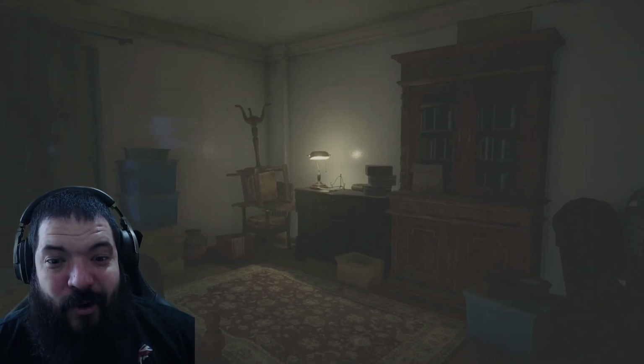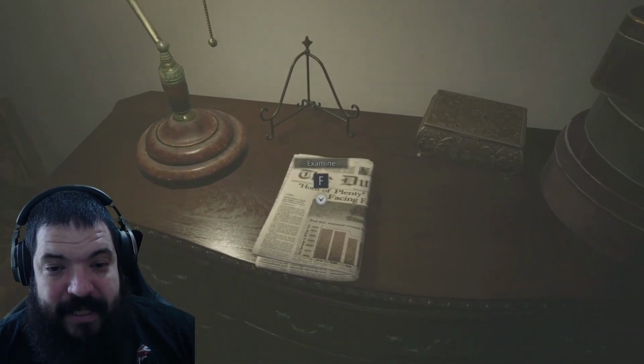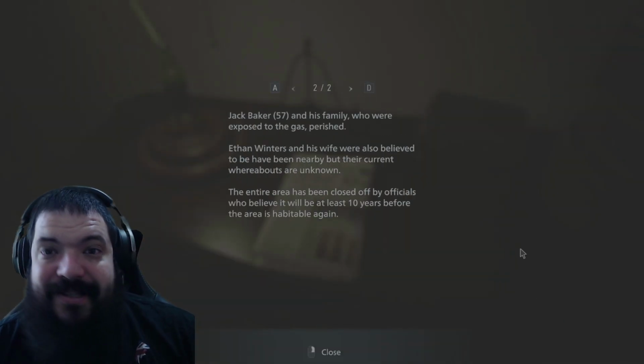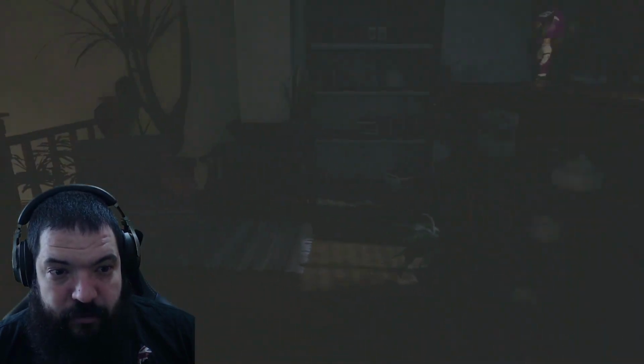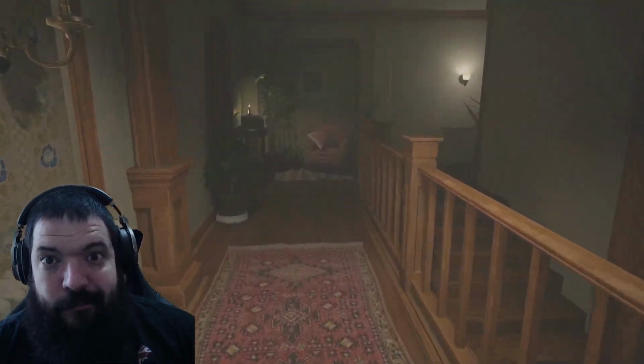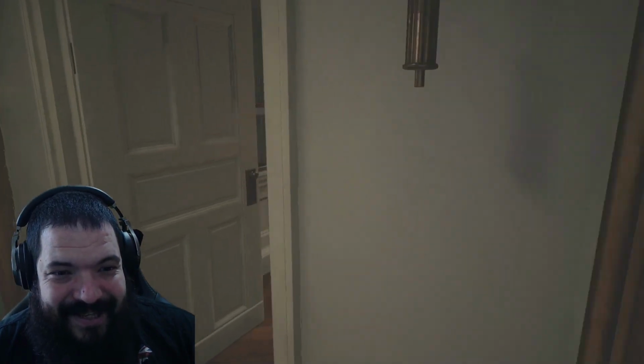So the second document is upstairs in the spare bedroom, and it is literally just going to be this paper over here. Grab this, and that is your second document. Your third document is in the main bedroom, or just in the study off of the main bedroom. So we'll run, well, when I say run, we'll move fairly slowly over to this location.